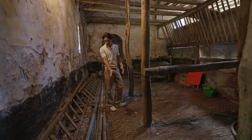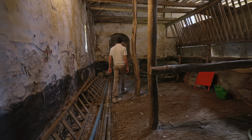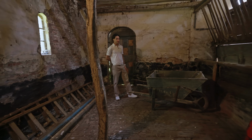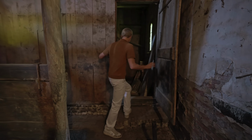So it would just be horse, horse, horse, horse. Little room here to clean. You can see that here it's sloping down also for the urine and everything. And there's even some original wheelbarrows that still have a wooden wheel. So it's quite neat that it has a lot of these features still. And yes, so maybe you can go through to the tack room and show them that through there.